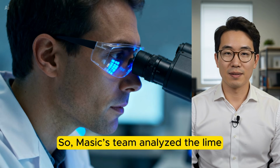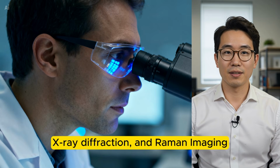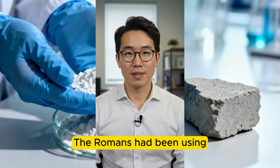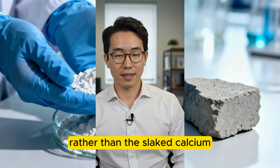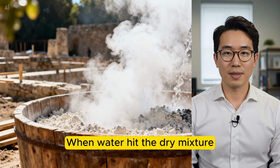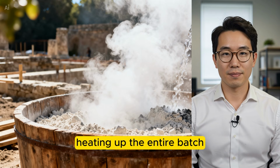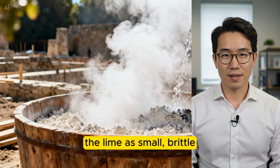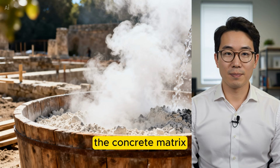So, Masic's team analyzed the lime clasts using scanning electron microscopy, X-ray diffraction, and Raman imaging. The results told an unambiguous story. The Romans had been using quicklime, the unreacted form of calcium oxide, directly in the dry mix rather than the slaked calcium hydroxide that modern concrete uses. When water hit the dry mixture, the quicklime reacted exothermically, heating up the entire batch. Masic's team called this process hot mixing, and it trapped the lime as small, brittle, and highly porous reservoirs of reactive calcium throughout the concrete matrix.